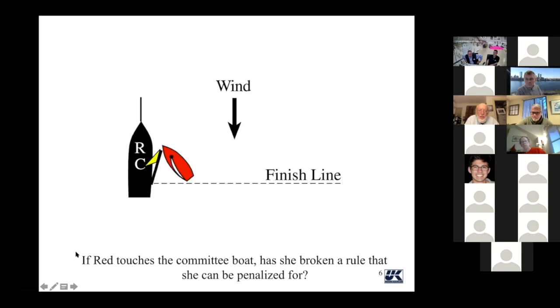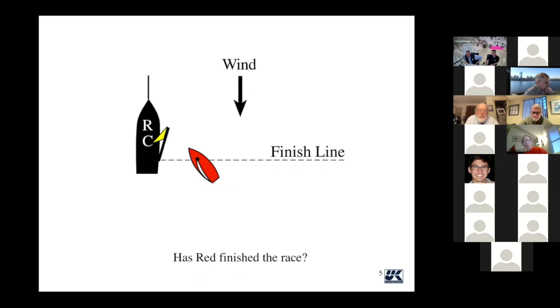Now here's Red once again, and her bow has crossed the finish line. So she has finished. Do we all agree on that? Yes. Does she have to continue to cross the finish line? Suppose there was a really strong current and it was only a couple of knots of wind. Does she have to cross the finish line entirely? No.